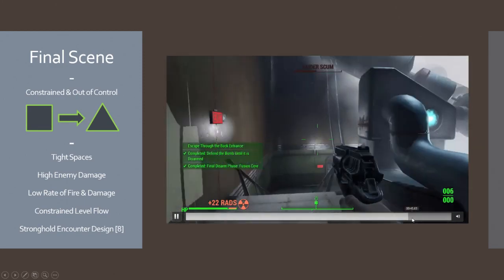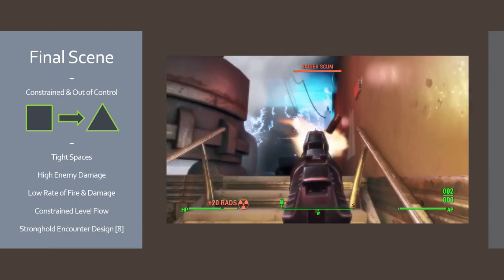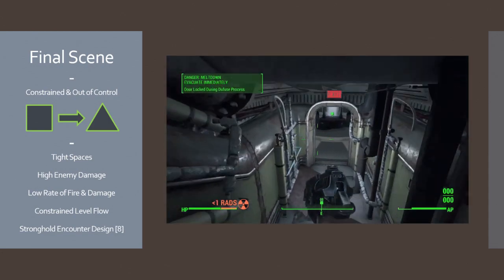So you start getting hit by radiation. That's another thing that convinces players to leave. Because again, Fallout players, they just want to kill stuff.